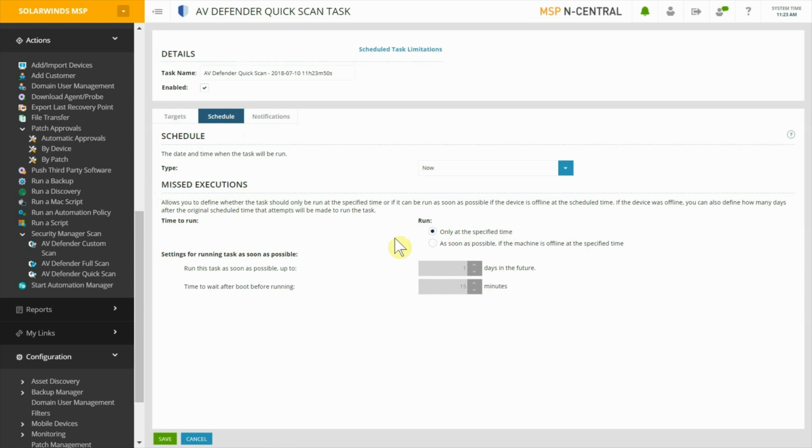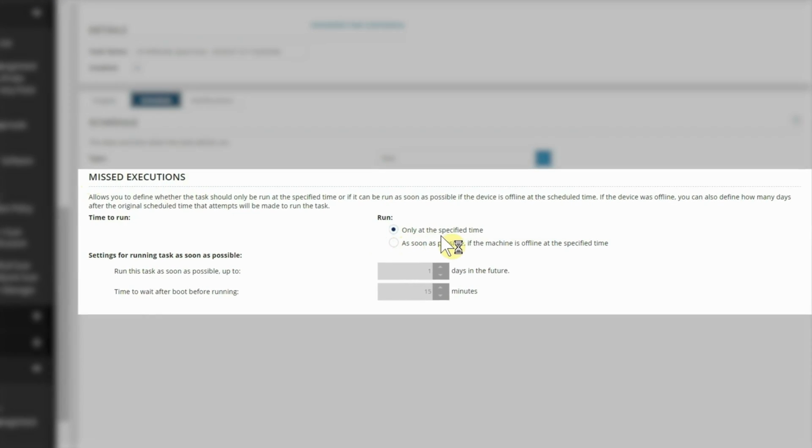You can see here that you can choose to only run the task at the next scheduled time, or, optionally, you can have the task run as soon as the machine comes back online. When you choose that option to run the task as soon as the machine comes back online, you have a couple of additional options. How many days from the original slated execution do you want this missed execution to happen in? And how long do you want to wait after boot up before the execution runs?